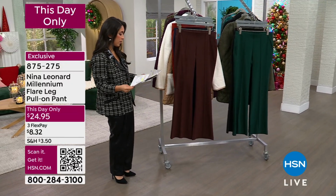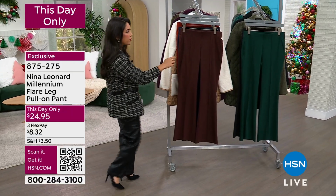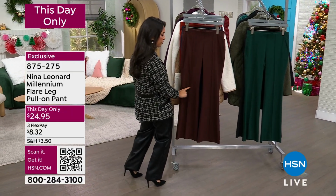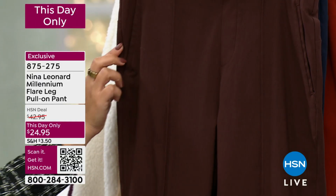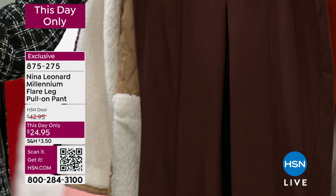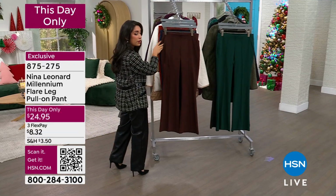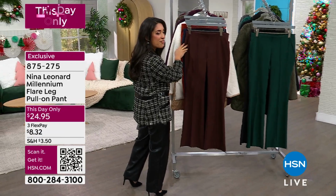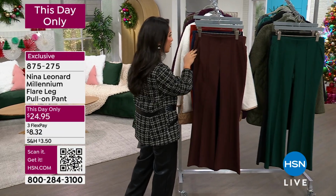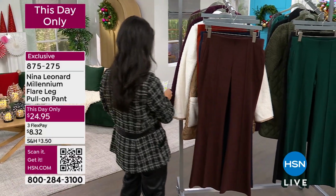So this one right here is our Millennium Flare Leg Pant. I love that you're getting stitching down the front because I'm always looking for legs for days. All of the stretch that you could want, and you're still getting pockets for functionality, and this day only, look at this price. Instead of $42.95, how about $24.95? You just gotta pick your color. We'll go through the colors and then I'm gonna bring in the woman behind it all.